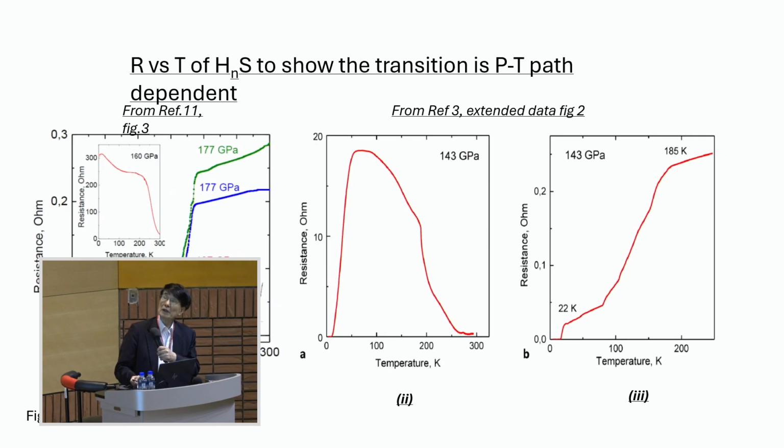If you look into their raw data, they show the transition at different pressures. Sometimes, for example 177, they pick a very high temperature, but they have 43 GPa, and then the transition becomes like this. At 185, it becomes even lower. So the measurement is fluctuating. A lot of uncertainty is involved here.